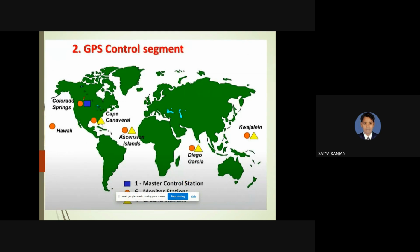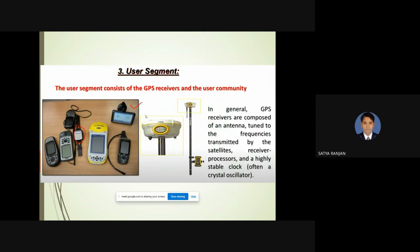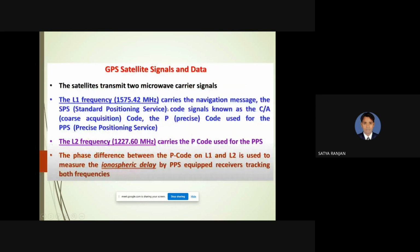Then the GPS control segment. Its control stations are spread all over the world, with one master control center in the USA. Then other monitoring stations are there in different areas. Then the user segment: the Garmin GPS, some mobile-based information, DGPS. All these are used by the GPS system.